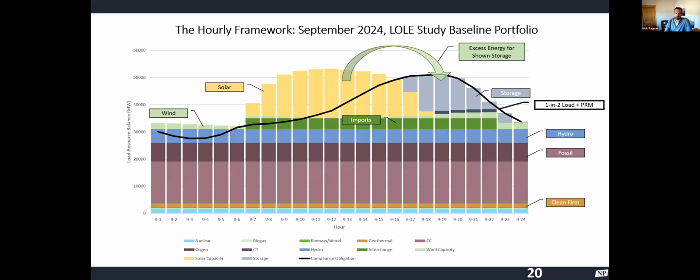Just quickly to take you through how this works from an LSE perspective. So this is the system portfolio in the mid-2020s with lots of solar and storage. As an LSE, you essentially get your resource requirement, which is your load forecast plus a PRM. You show your firm resources as 24-hour blocks, and then you fill in whatever else you need with solar, storage, and wind. If you show storage, you're obligated to show excess energy from your energy producing resources to be able to charge that storage, including some round trip losses.